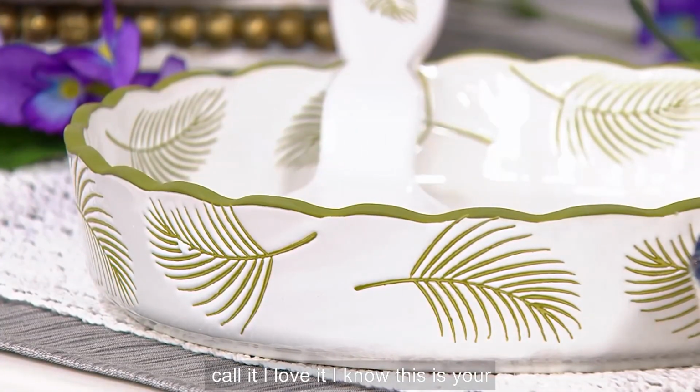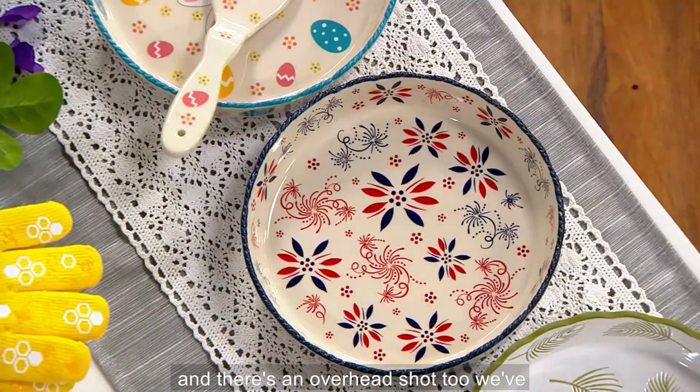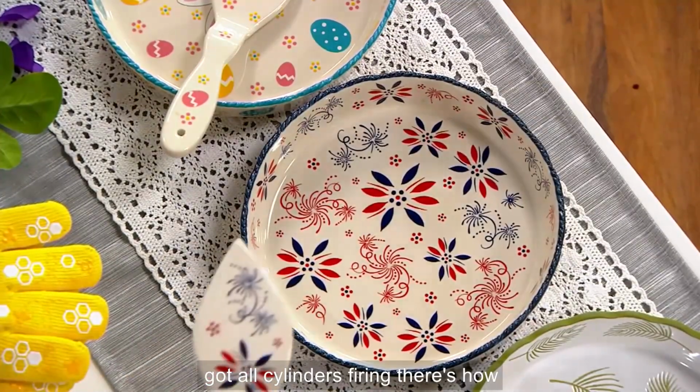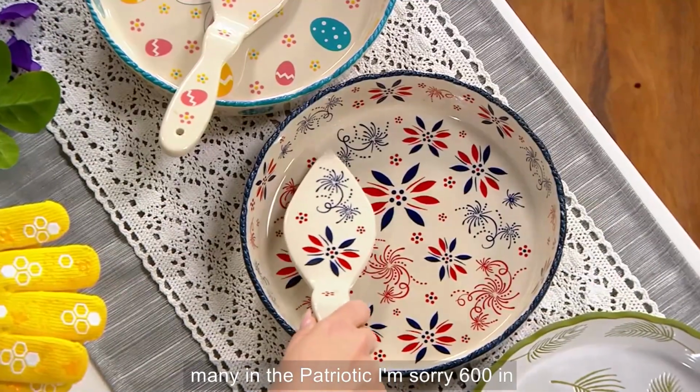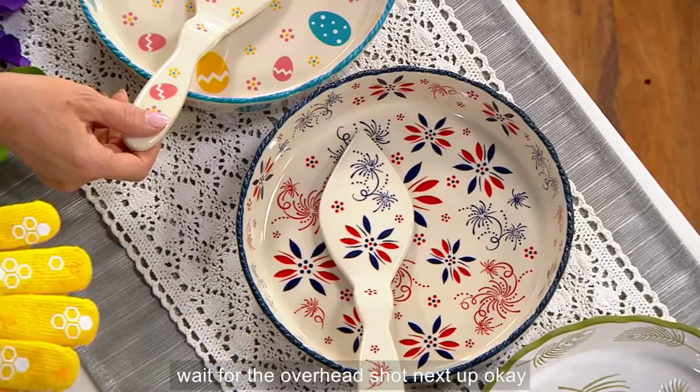I love it. I know this is your fave, the Patriot. Oh, and there's an overhead shot too? We got all cylinders firing. There's how many in the Patriotic? I'm sorry, 600 in Patriotic. There's red, white, and blue there. Can I do the reveal here? Please, I'm going to wait for the overhead shot.